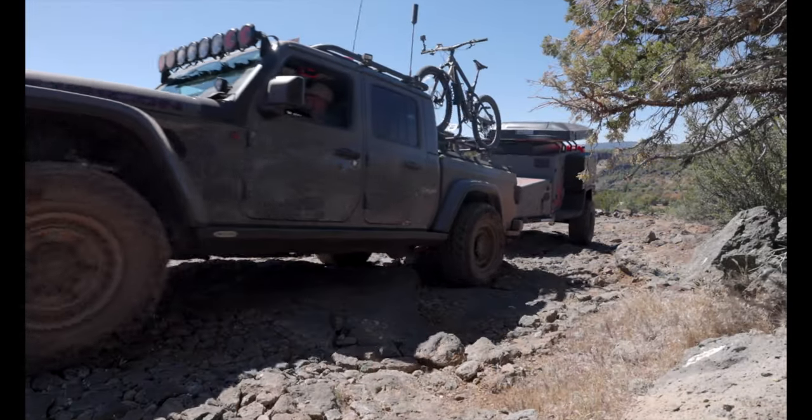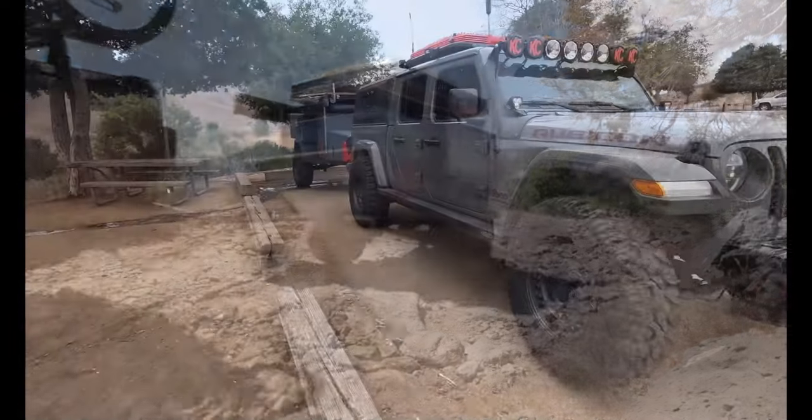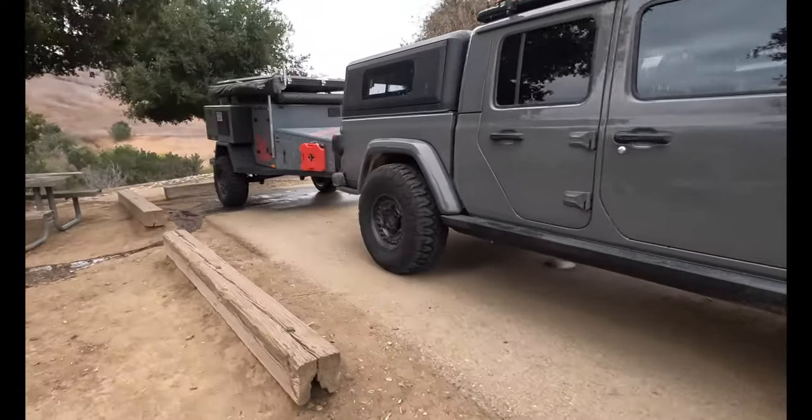And friends, well, as the title says, we're going to be talking about tires today. We're going to be comparing the Nitto Trail Grapplers that I've had on my Jeep Gladiator for the last 2 years to the Milestar Patagonia 2s.